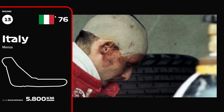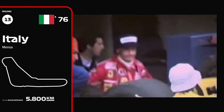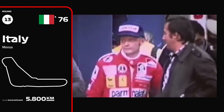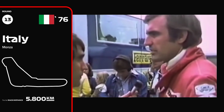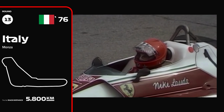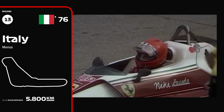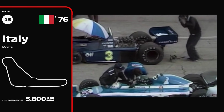2 weeks later, still not fully recovered from severe burns, Niki Lauda in bandages enters the Italian Grand Prix. His return was unexpected even for his own team, which had already found a replacement for him in the person of Carlos Reutemann, and the Italians put 3 cars on the stage at once. At the same time, Lauda becomes fifth in qualifying as the best of the Scuderia drivers, and Jacques Laffite wins his first pole here.